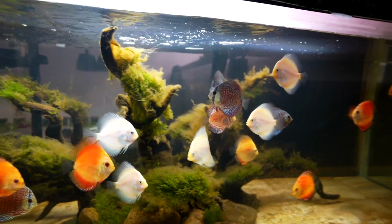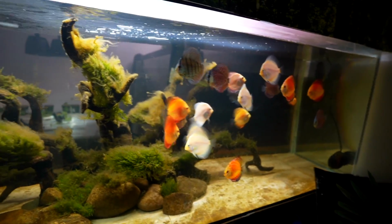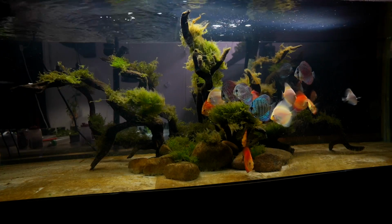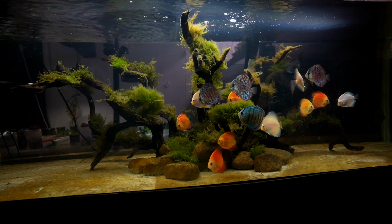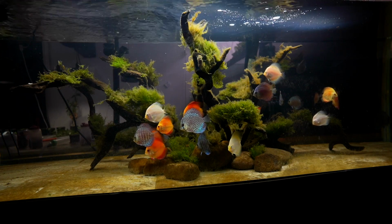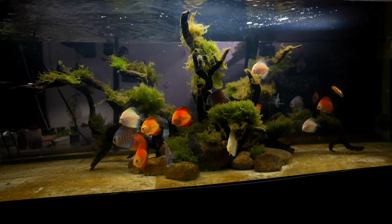But with that said, look at how active and how great these guys are doing. Feel free to count them if you want to pause the screen. I haven't lost a single one. And I thought we were going to lose half of them because they came in such poor quality, in such bad shape, but they're doing absolutely fantastic right now.